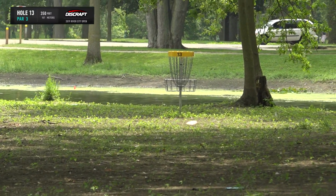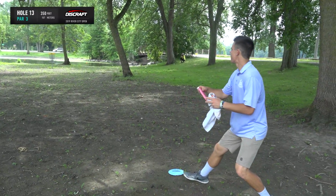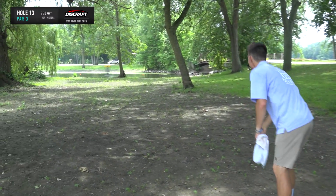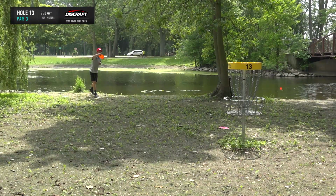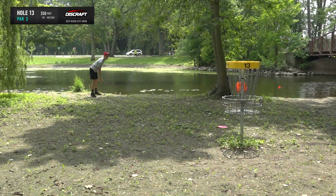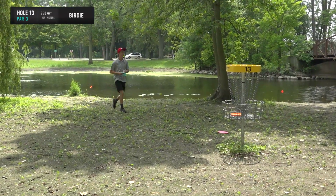Here's Reed's up, just laying up for the par. He throws that pink putter really well all the time. I don't remember what it was, but he throws it really well. Yeah, he does. AJ forced to just lay up after an early tree hit. Kyle coming back. Oh, my God. He caught back on fire again.